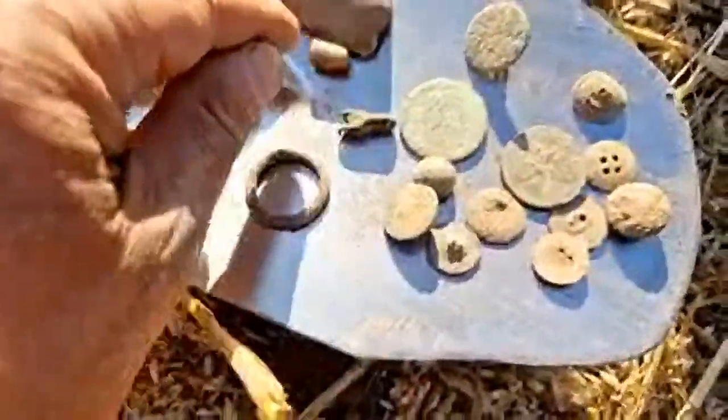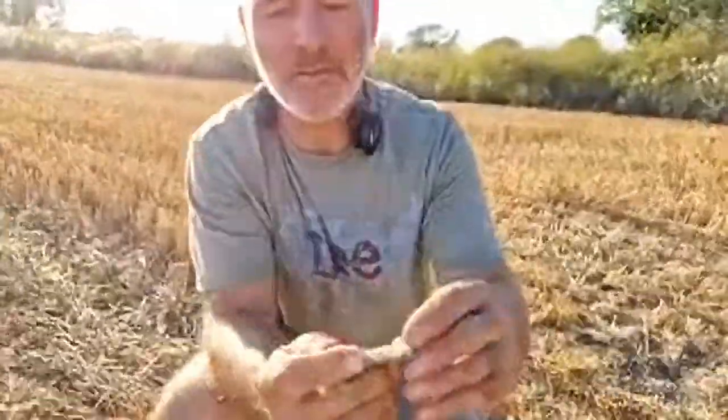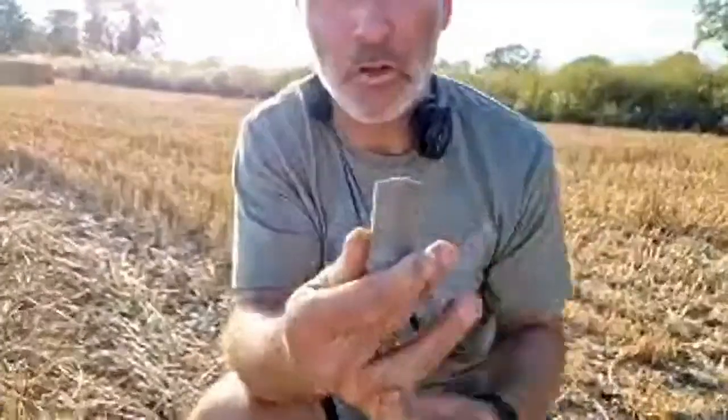So the main thing that he wanted to show you was this, wasn't it, mate? Yeah. So this is what he wanted to show you. So you're really chuffed about this find, aren't you? Yeah. So never find that back home. Explain what that is then, mate. I was told that this is a leg for a cauldron, a big pot. Yeah, cooking pot, medieval. That's broken off, yeah.